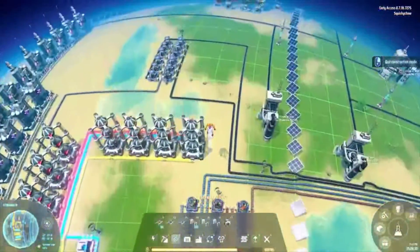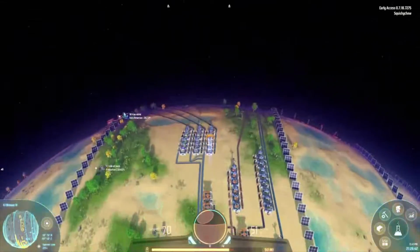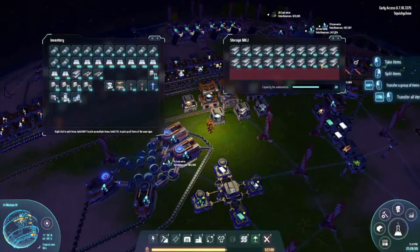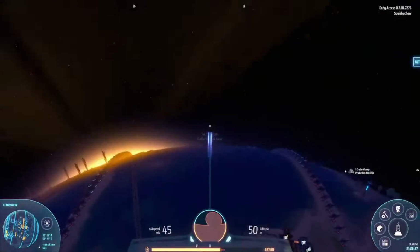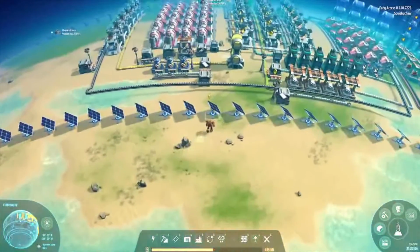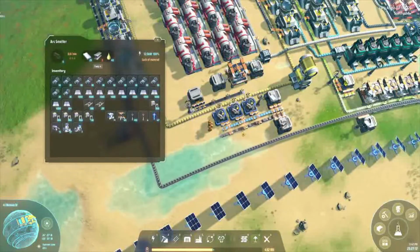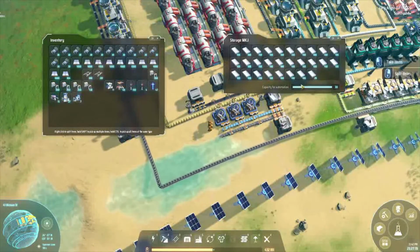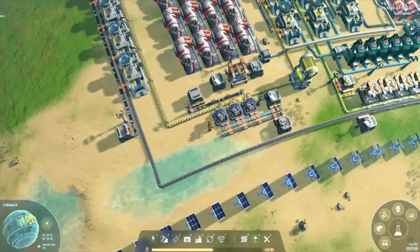Let's quickly go and grab some steel. So you can see red motors, blue motors, green motors. One roll of steel. There we are. Steel in. There we are. Pumping it out now. I'll just take a small amount of that back and put it in there. And out comes our first lot of high strength titanium.